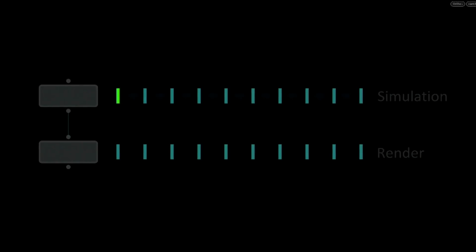Well, a simulation actually has an implied dependency, which is to say that frame 1 comes first, and then frame 2 needs frame 1 to exist before frame 2 can start. It's a natural dependency that a simulation requires the previous results to continue. But if you look at a render in isolation, a render can happen in any order. Once you have all the stuff that you need to render, it can happen in any order.